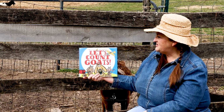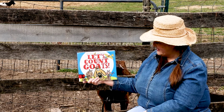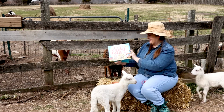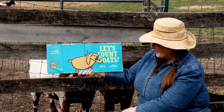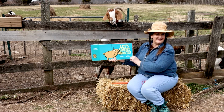Mem Fox and Jan Thomas came together to create the book Let's Count Goats. The words are by Mem Fox, and the goats are by Jan Thomas, and it is published by Beach Lane Books from New York, London, Toronto, and Sydney.